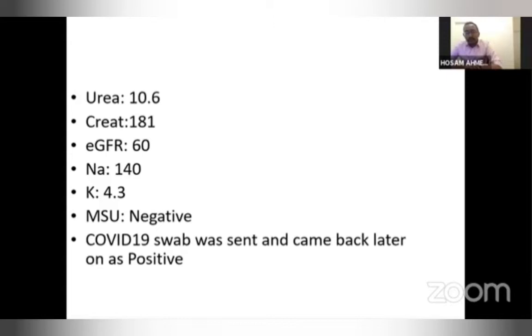So this is his renal function. Elevated urea and creatinine, eGFR 60, and his electrolytes were normal. An MSU sample was sent and came back negative. Also, he was swabbed at his initial presentation in ED. The COVID swab was sent and came back later as positive.